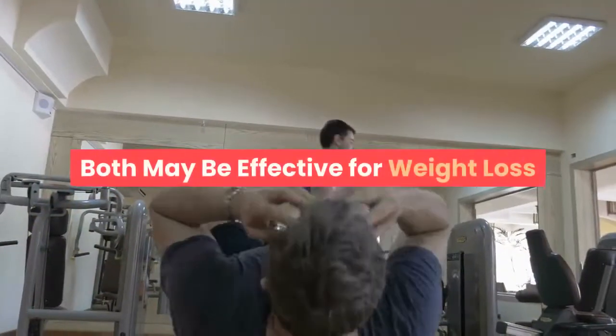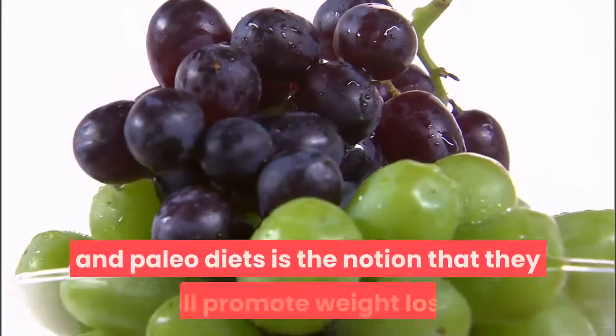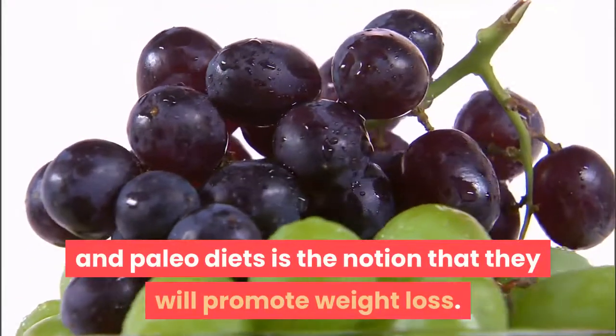Both may be effective for weight loss. One of the primary reasons for the popularity of keto and paleo diets is the notion that they will promote weight loss.